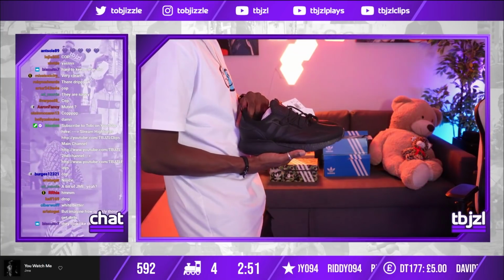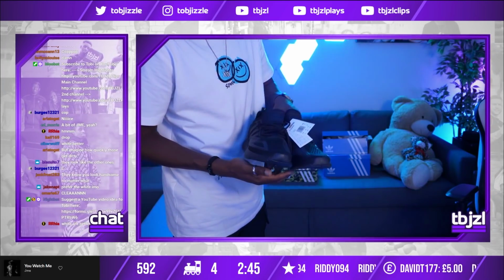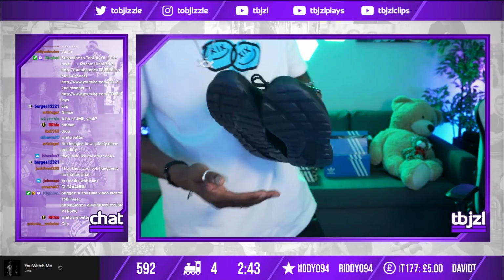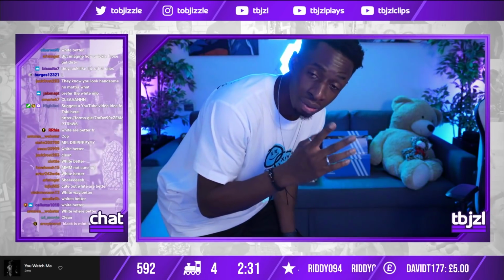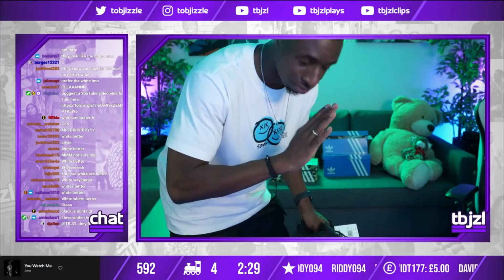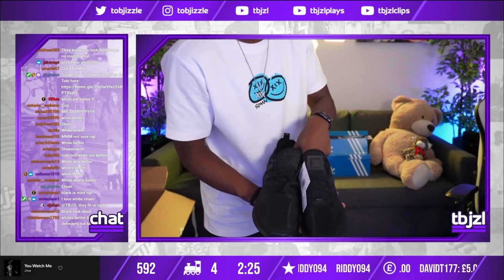Maybe not as sexy as the white ones, but... Oh, you don't think the same as me, you prefer the white. But they're clean, man. You can't go wrong with a pair of blacks. You can't. The white ones, there's something about the white ones that look like just... Beautiful shoe. I prefer them to the Oswegos for sure.